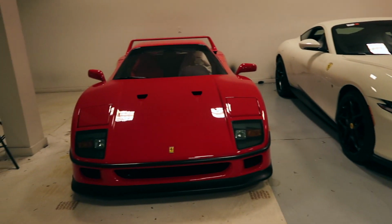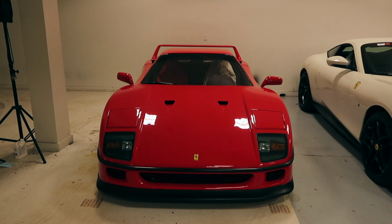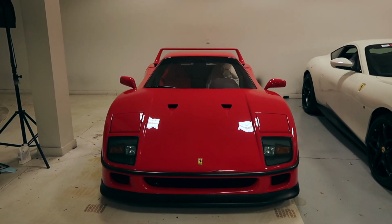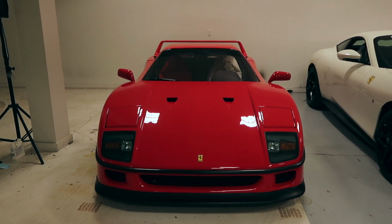Next to the Roma is a Ferrari legend, the Ferrari F40, painted in the iconic Rosso Corsa. It's believed that every F40 that left the factory was painted in this shade of red, and if you see an F40 that's not red, that's because the owner got it repainted after the fact.